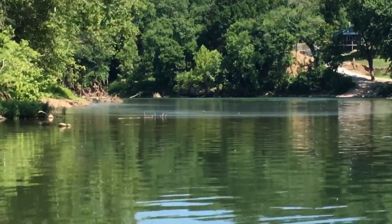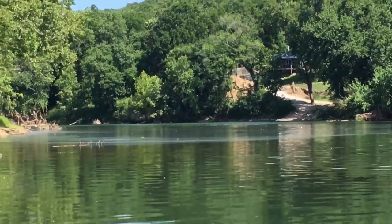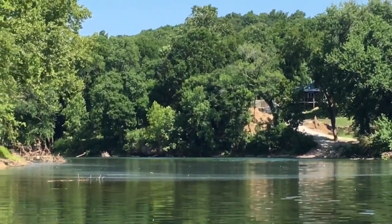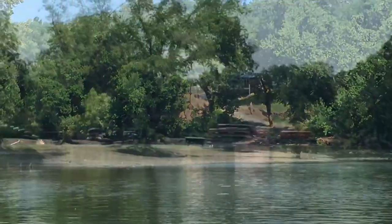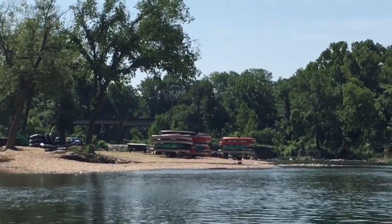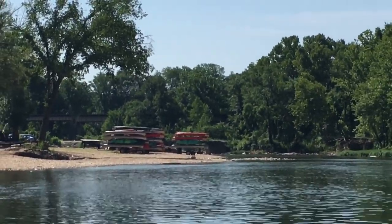Phone doesn't pick up the fish in the water very well, but I do think those cabins over there are freaking sweet though. Floating the lower half of Elk below low water bridge into Knoll.